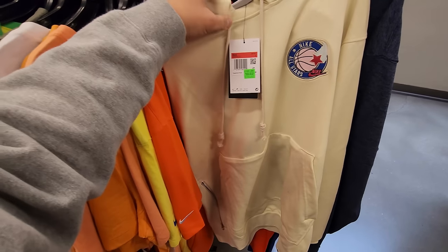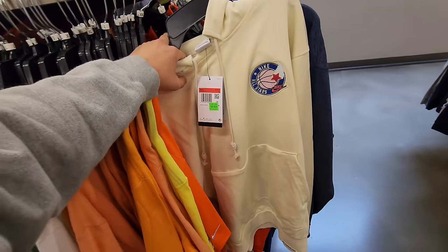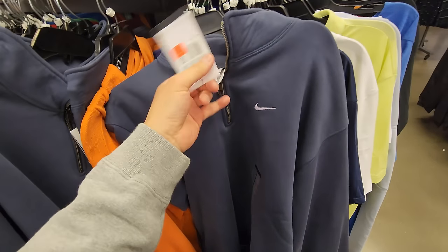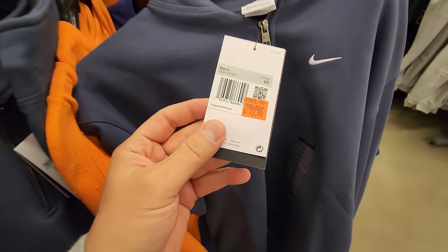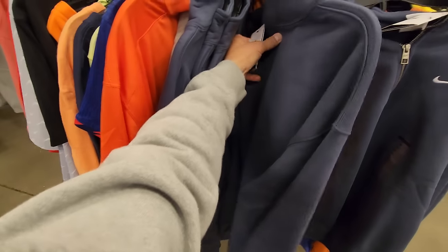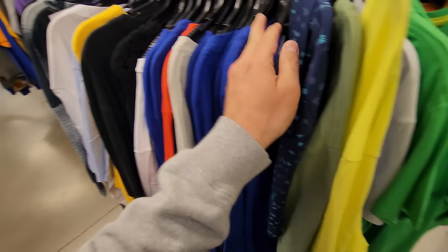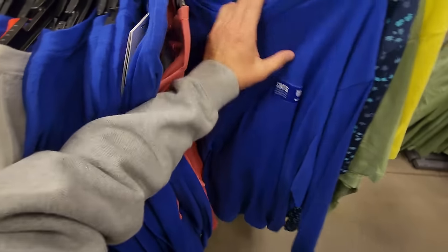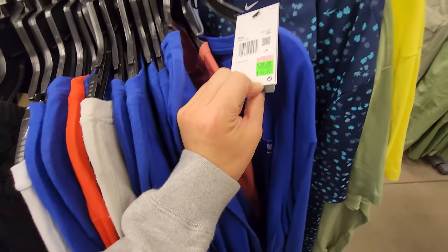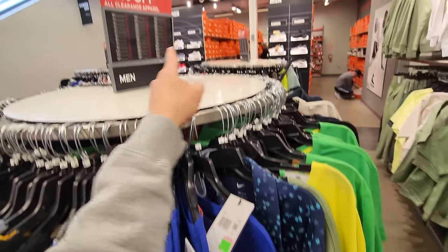Nike All-Star hoodie right here. Down to 100. But at least you get the 30 off. Yeah, these pullovers are way thicker. Way thicker, but yeah, 100 down to 73. These are extra smalls. Do they have other sizes? Let's find out. We got the USA long sleeve shirts, got the nice little patch on it, which is pretty cool. What do these go for? 49.97. No discounts except the 30%.